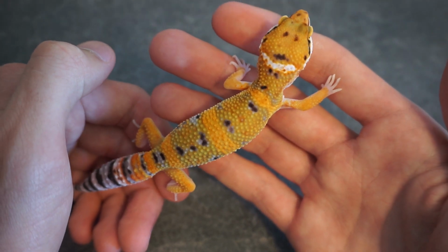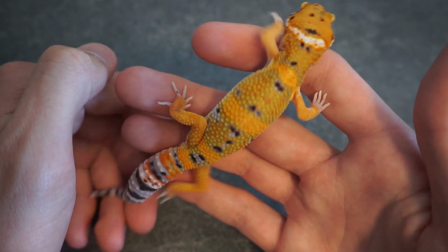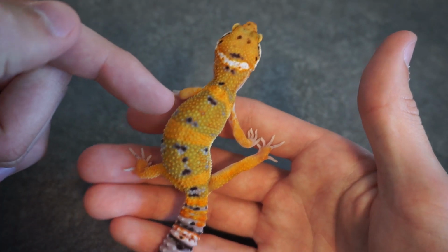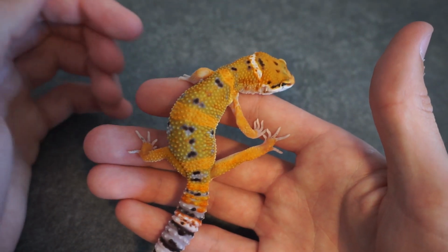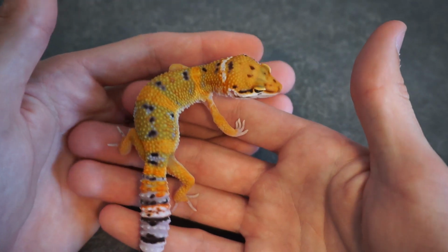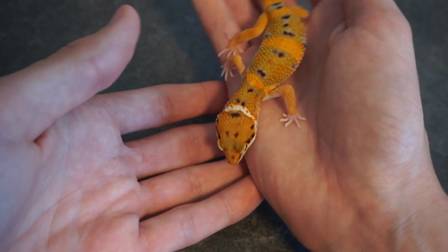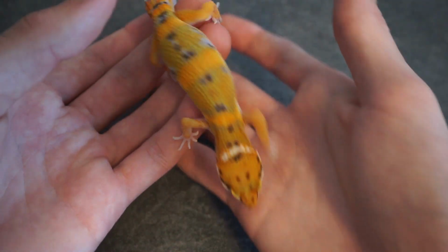But anyway, I hope you can see his color, because this guy is absolutely magnificent. I mean, he is green. Look at that. Look how green that is. Compared with the orange, he looks like a Halloween gecko. If you're thinking about Halloween, this dude looks like a pumpkin. So, let me know if you like him.